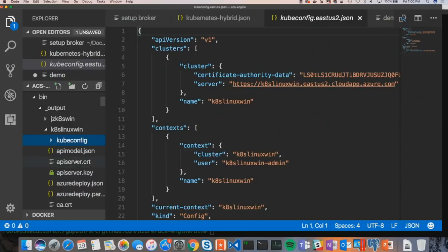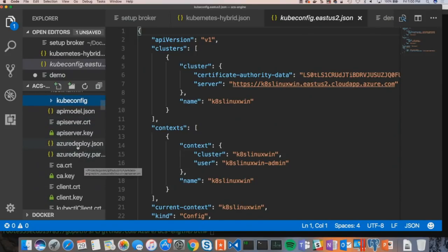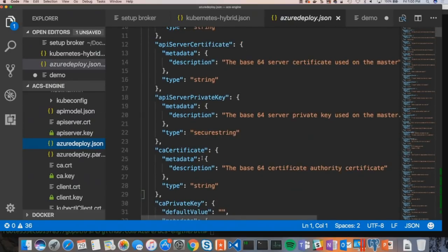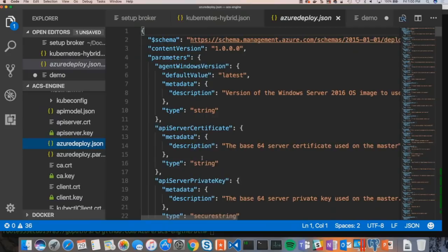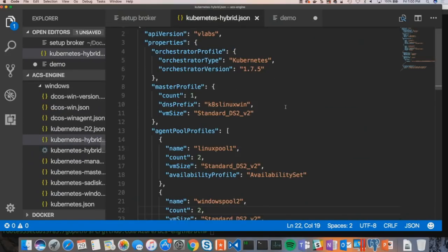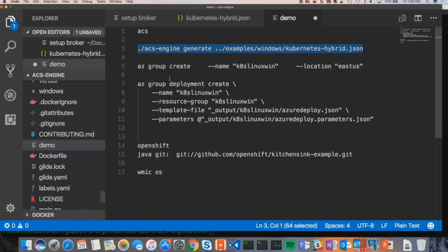Anyway, that's not important for this demo, but I'm just giving you guys an idea of what's going on here. And then here's the Azure deploy JSON file. Huge file, a bunch of stuff. And then here's the parameters of everything, the certs. It self-signs the SSL certs for TLS communication.